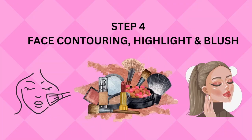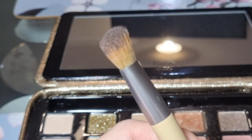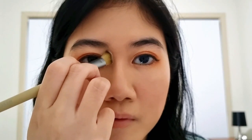Moving on to the contouring. I'm using Winter Wonderglam Looks Eye Palette from Tarte. The shade is also perfect for contouring and highlighting the face. The part of my face that I usually contour is the side of my nose by drawing the line on the side of the nose bridge between the eyes.